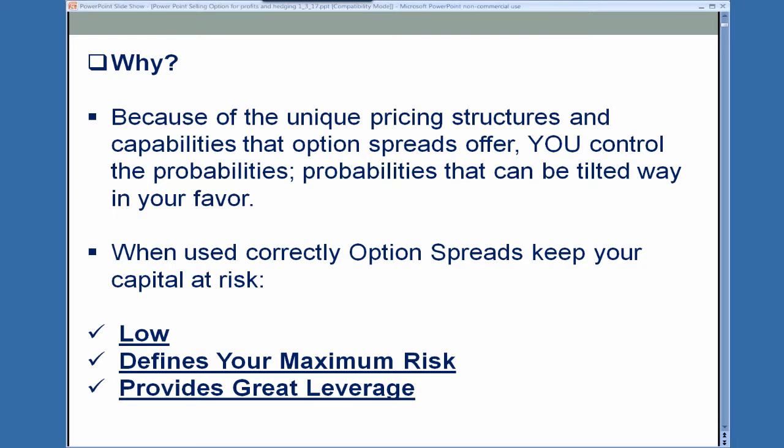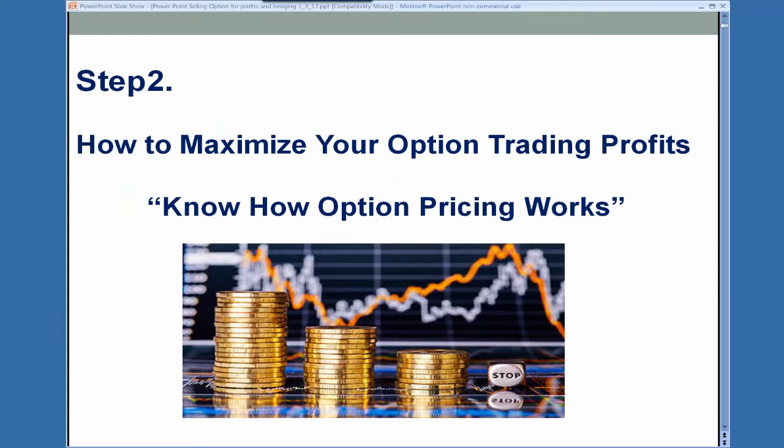Now, what option spreads can really help you to maintain is control of your capital at risk. So you can get very low capital at risk. You can really define all your trading risk in each trade before you even put it on. And options are set up to provide you really with great leverage, so you don't have to put up as much money, and you can make really fantastic returns. Now, step 2 is, well, how do you maximize your option trading profits? It really comes down to knowing how the option pricing works, and then using the right strategy based on the market situation you're in, taking advantage of the option pricing model and the advantages that options give you.